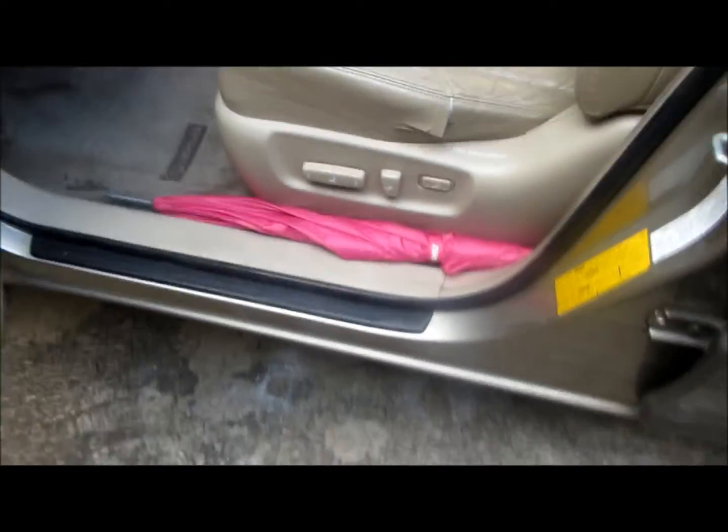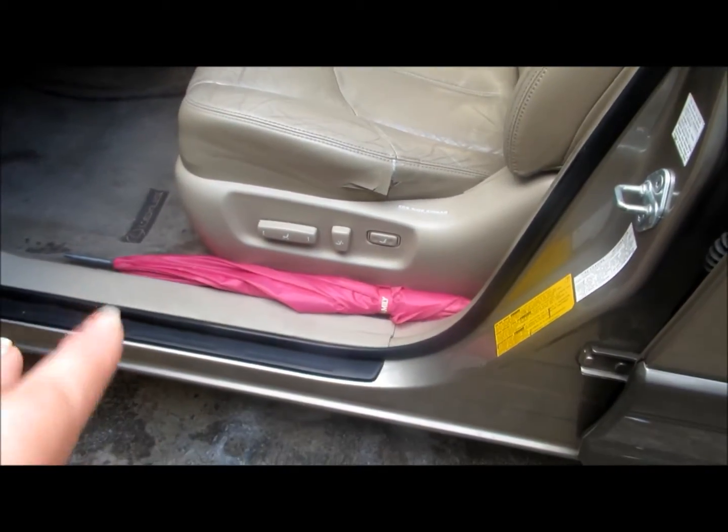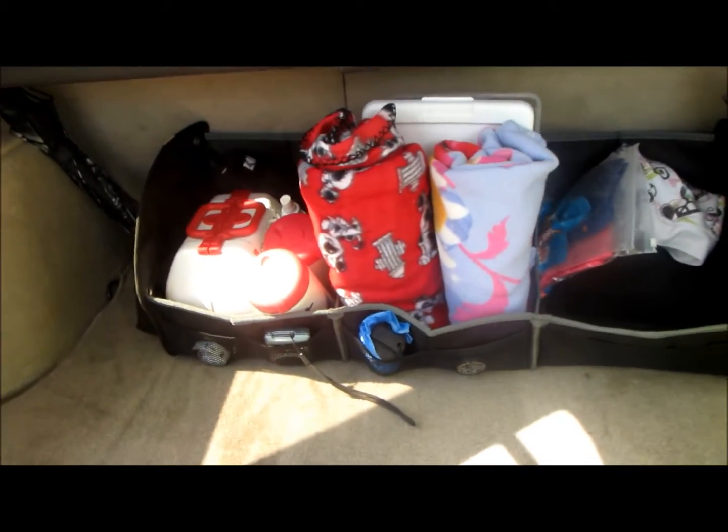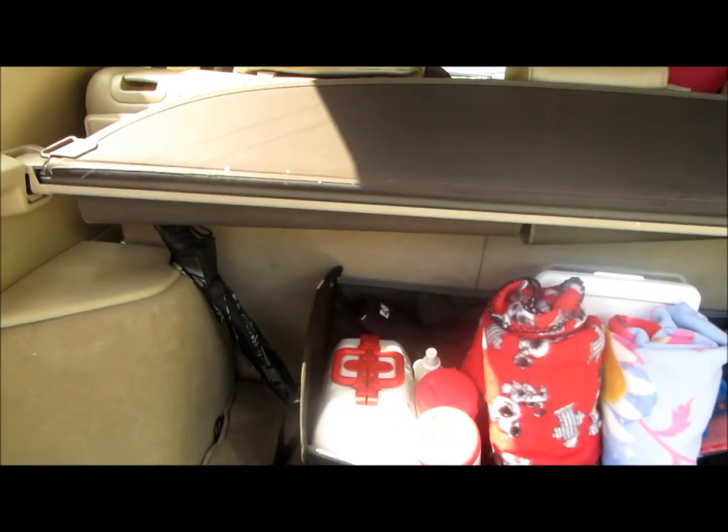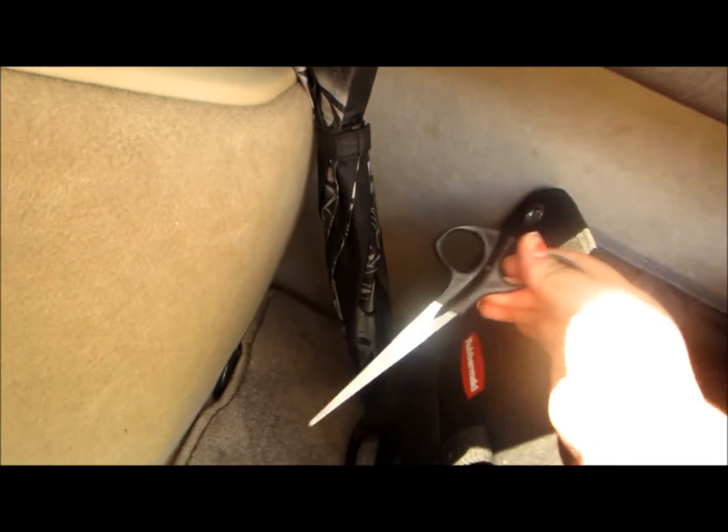All right, so you can see here we have Junior's umbrella. He can just turn around and grab it if it's raining. And Kaylee's umbrella. Forgot to mention that my umbrella is right here, tucked right next to my seat when you open the door. Back to the trunk. So we have their umbrellas, and then this organizer, which I showed in my last video. So you'll see a lot of the same things. A few changes. I do still have scissors on this side. You never know when you need scissors, to be honest.